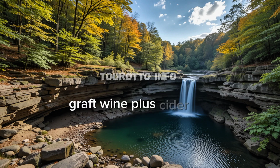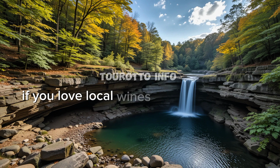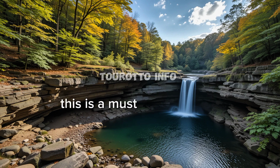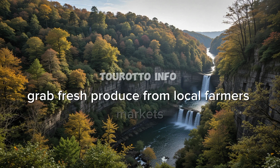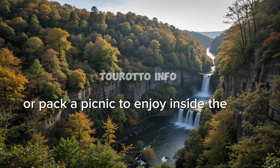Graft Wine plus Cider Bar. If you love local wines and farm-to-table bites, this is a must-try. Budget tip. Grab fresh produce from local farmers markets or pack a picnic to enjoy inside the park.